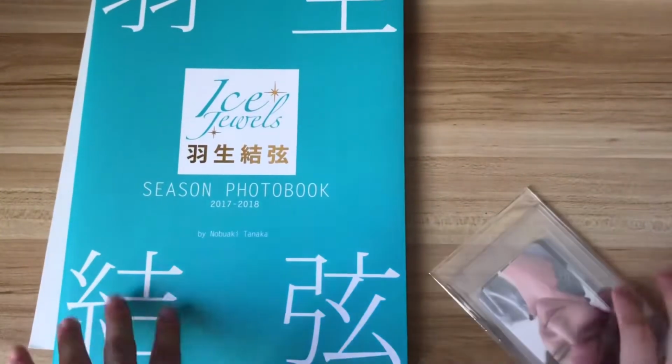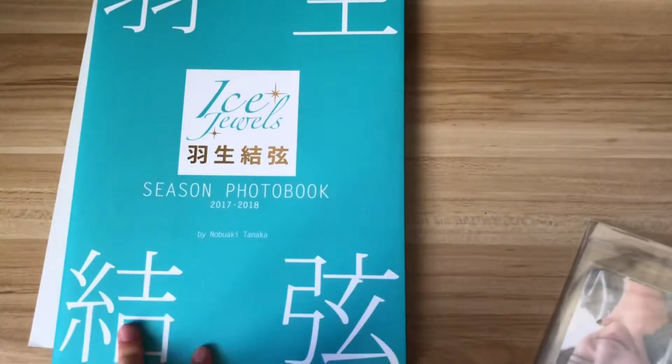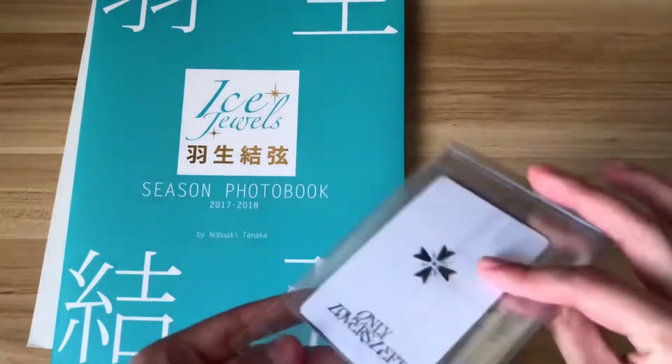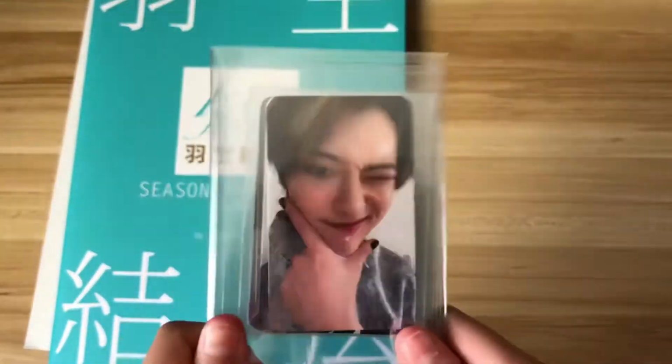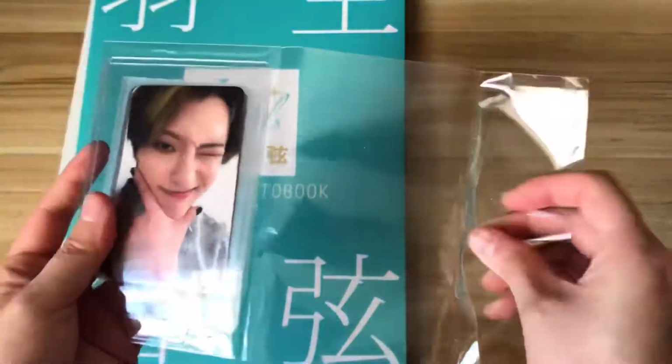So yes, this is a Yuzuru Hanyu photobook. He's my favorite athlete and my favorite figure skater, so I bought his 2017-2018 season photobook. But of course, the K-pop related stuff is from Mercari, so it's my Woodz photo cards. They're finally here! I'm really excited.